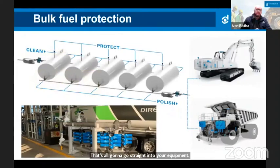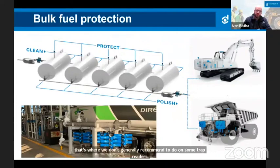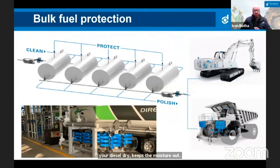Next slide. So we have a philosophy for when it comes to bulk fuel management, and that's clean, protect, and polish. So you clean your incoming fuel, normally through a high volume coalescing filter and then a particulate filter. For protect, storing is in a controlled environment. So that's where we generally recommend the Donaldson trap breathers. They make use of a thermal reactive media, which keeps your diesel dry, it keeps the moisture out. Also, if there's moisture in the tank, if you do fit a trap breather, it will sort that out. Diesel tanks breathe. A lot of people don't know perhaps, but they expand and they contract with temperature.